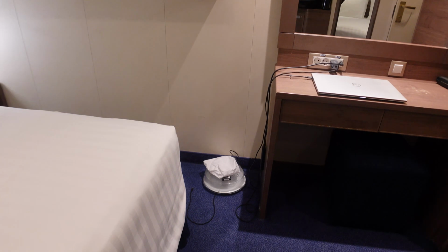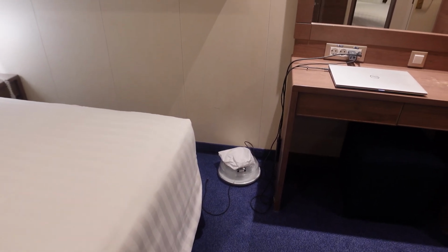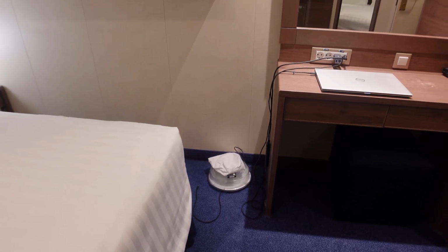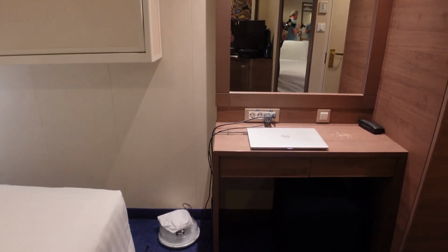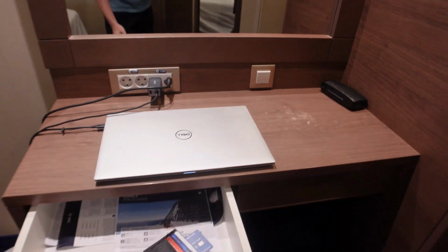Don't know if you saw it down on the floor. That's where I have my macaroons and chocolate from the Voyager program, the loyalty program here on MSC. I've matched into it. I'll link a video to how you can do that as well. I actually like their Voyager program. They give me a free specialty restaurant every time I come on, along with macaroons, which is fantastic.